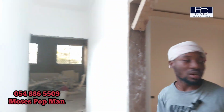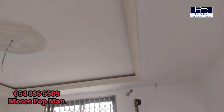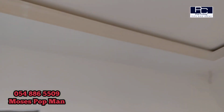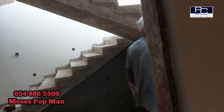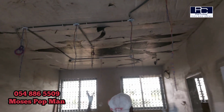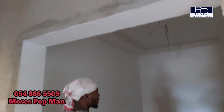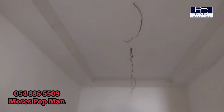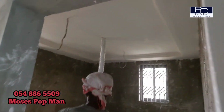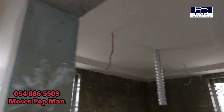So as you can see, here is the master bedroom. This one too, we haven't done this side yet. This is the master bedroom, so we'll do here too. But we have done the closet. This is the walk-in closet for the master bedroom. We have done here, and then we have done the master bathroom too. As you can see, we have done this side too. Everything is complete.